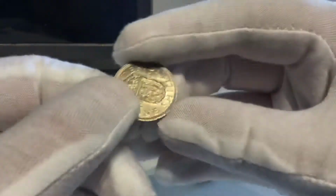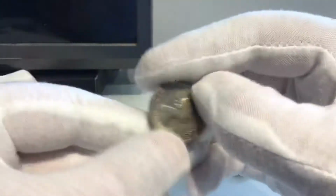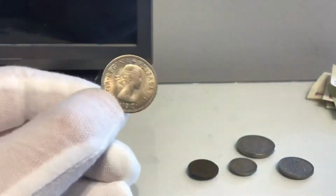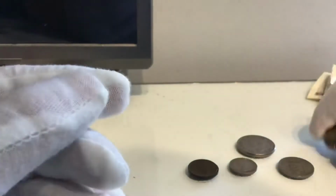We have another shilling. This one's actually in really nice condition. This is a 1965 shilling. Again, there we go. Very nice. This one I'm actually going to probably put to one side. This would be a good coin to maybe encapsulate or something. That's really nice. Put you over there.